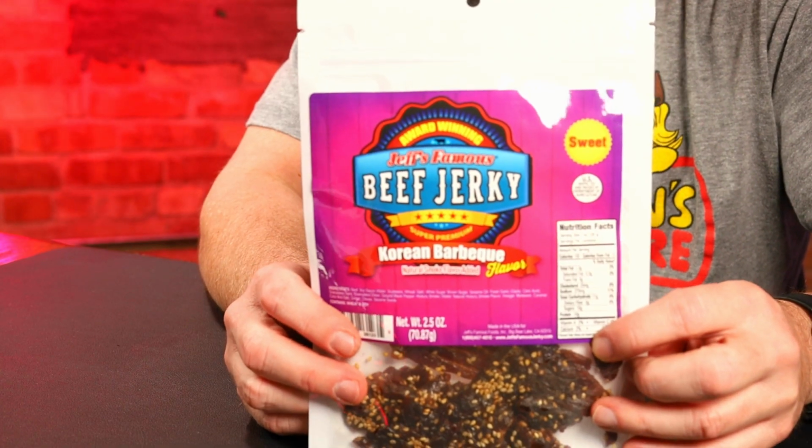Okay, another sweet one. This is Korean barbecue. Okay. So that one was gluten-free. Look at all those little sesame seeds on there. So nutrition facts, I'll go through those too as we go through it.